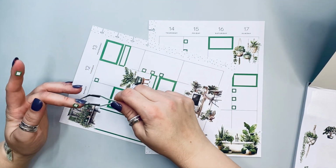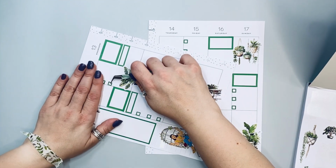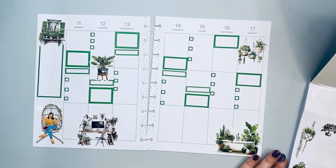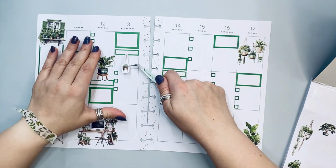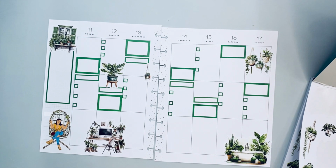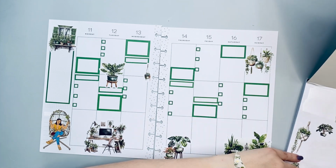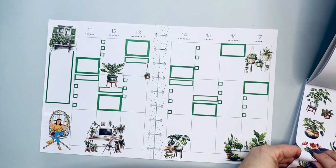I usually write pretty small. So if you guys watched the flip throughs of my planners, they are quite small. So I should be okay, is what I meant. Okay, let's add this little plant right here so it can hang and make me happy. And then, yeah, look at these monstera leaves. Oh my goodness, it's just adorable.